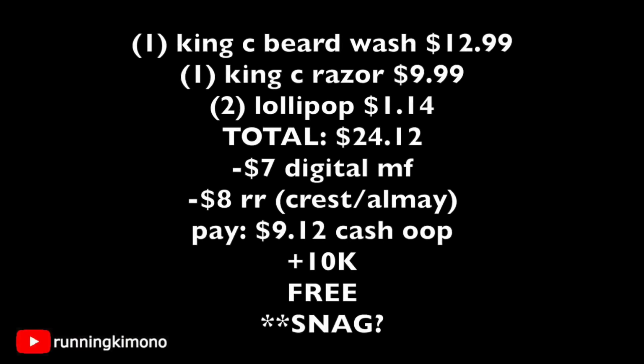Okay, so here's the math, guys. Get the cashier to scan the beard wash for $12.99, the King C razor, plus the two lollipops. Please make sure that the cashier scans every single item and that they don't just scan one and key in the second, especially for those lollipops, because only one register reward will scan, not the two. The total for your basket now is $24.12. Remember, we have $7 of digital manufacturers for the two King C products, plus two $4 register rewards, one for the Crest, one for the Almay. You're left with paying $9.12 cash out of pocket. This does not include your tax. You're getting back 10,000 points, so it makes your basket free.